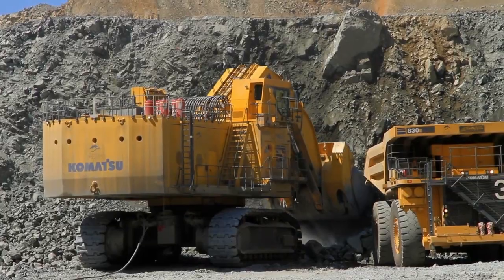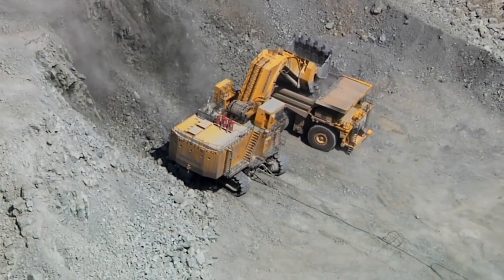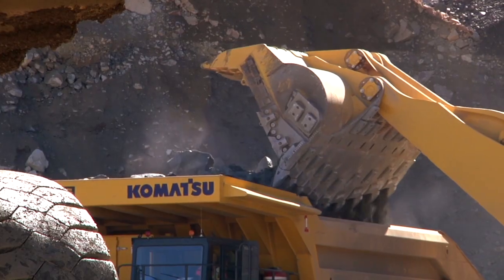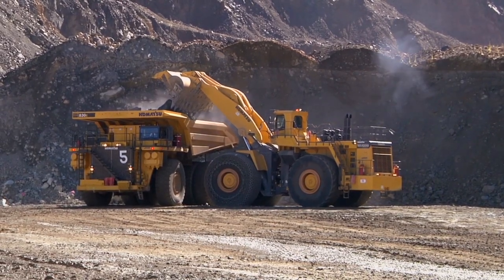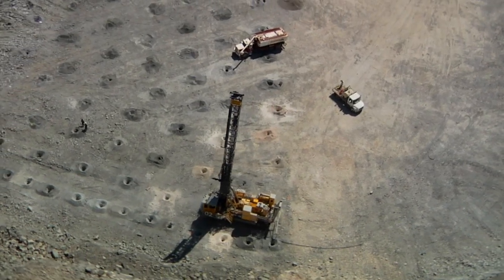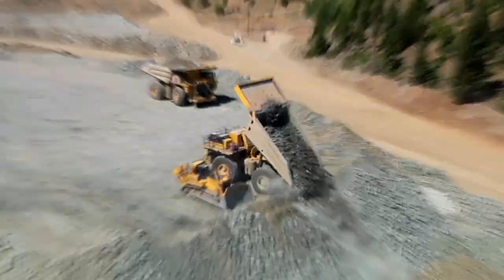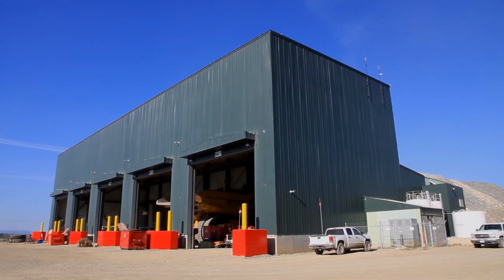The $100 million fleet of mobile mining equipment consists of 3 hydraulic shovels, 19 240-ton haulage trucks, and the world's largest mechanical loader, a Komatsu WA1200 that is capable of loading the 240-ton haul trucks, and 5 Atlas Copco rotary drills. In addition, the company has a fleet of support equipment. To service the new Komatsu mining fleet, the company has built a new 5-bay maintenance shop.